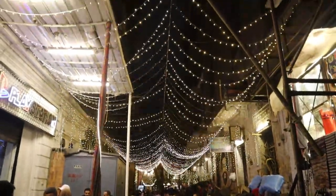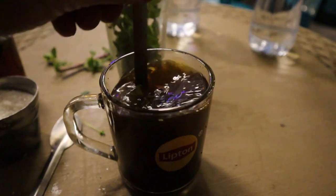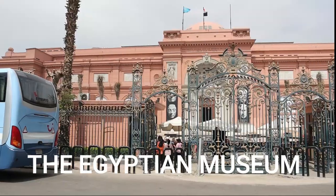Just at the back of Café Riche, or Café Rich, whichever you want to call it, there's a really busy tea shop where you get a fantastic cup of mint tea and a shisha. Very, very busy, maybe 100 people in here. Mint tea is good. I'm happy.